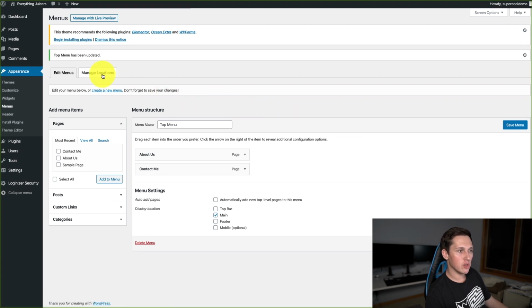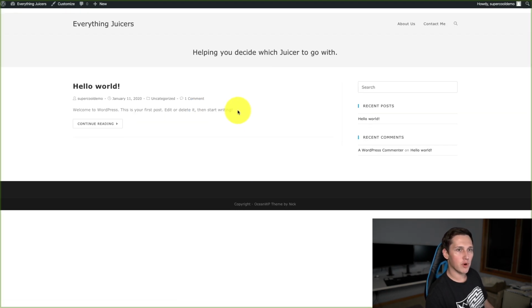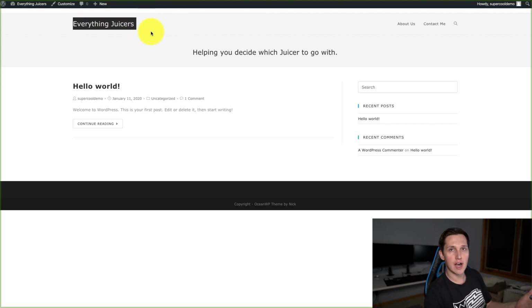You can also manage the locations from here too. So whatever menu you want to go where, you select it. All right, let's refresh and see if that ended up where I wanted it. And it did, right up here. So that's good. And again, we would probably want to make this site look really good by customizing the actual logo. We'd probably want to go to like Fiverr.com and have someone create us a nice logo. If you guys aren't familiar with Fiverr, great site to get logos designed. They're only $5 there usually.